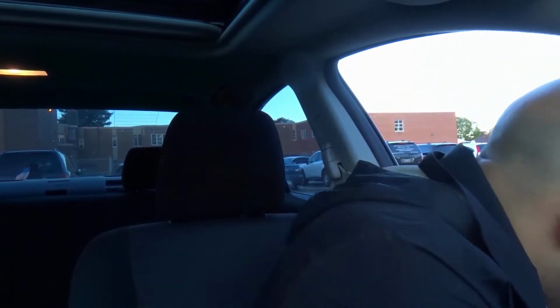Give me one sec, I need to get this bag over here. My nephew just gave me some clothes for my son. All right, we got the bag over here. He just dropped off some. He's older and my son's younger, so they give us all their secondhand clothing and we use it.